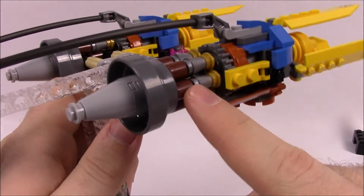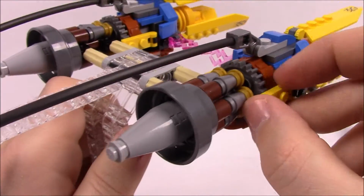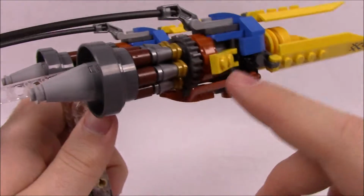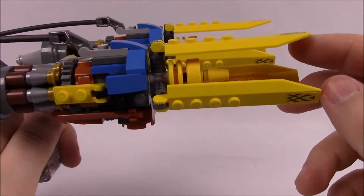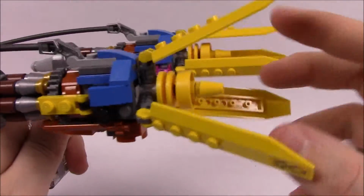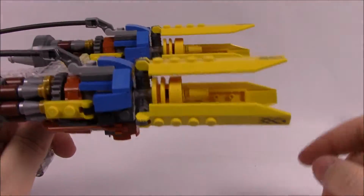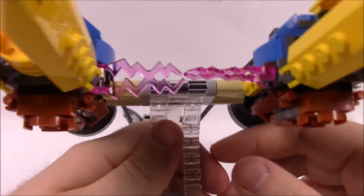So we have little parts here. The engine, of course, could be rotating, and it has the little flaps, like Sebulba breaks the piece off, and then Anakin closes the thing because the flame's coming out, and puts the flame out. Then of course we have the designs here of the little front pieces, the yellow, which you can bend out. They do bend around, but for it to look how it's supposed to, you just put them forward like that.